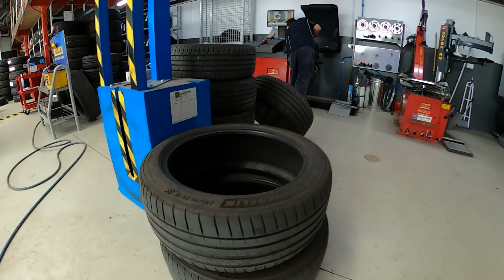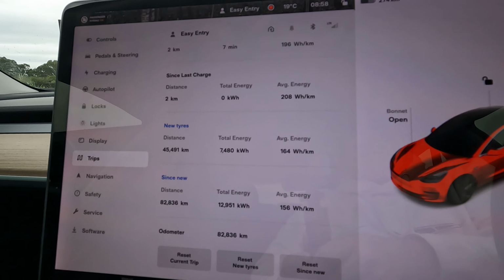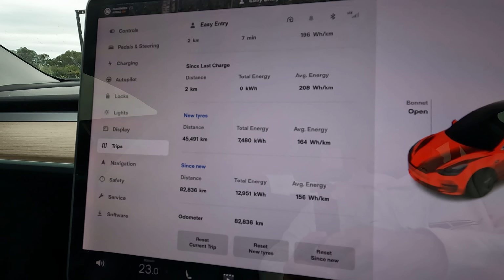This time, though, we've done something different. We've done something many people would say is stupid, you shouldn't do. We have not maintained these tyres at all. We have not rotated. Well, they rotate when you drive, but we've never rotated the tyres on the car at set intervals. We've just basically put them on the car at 38,000 kilometers and driven them to today. We've done 45,000 kilometers on these new tyres.